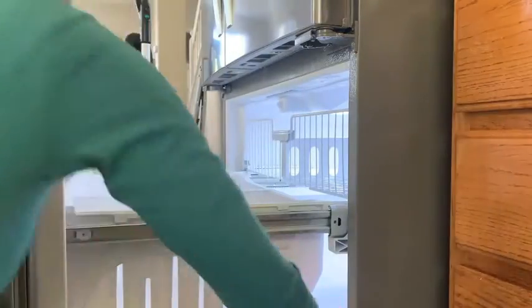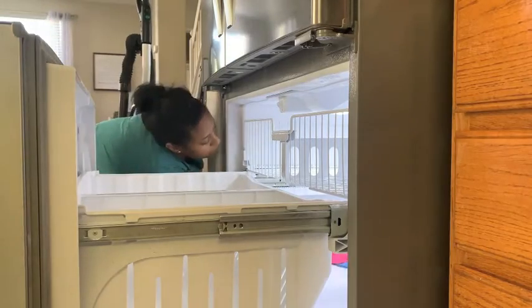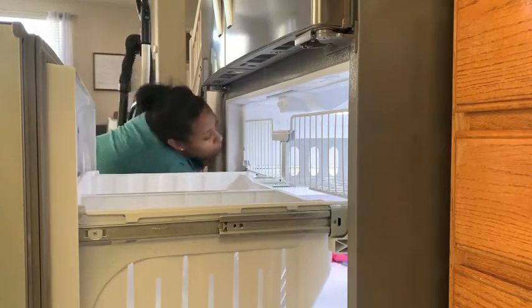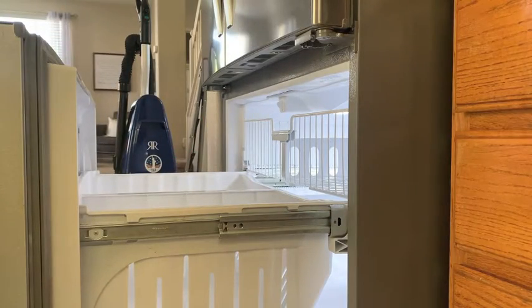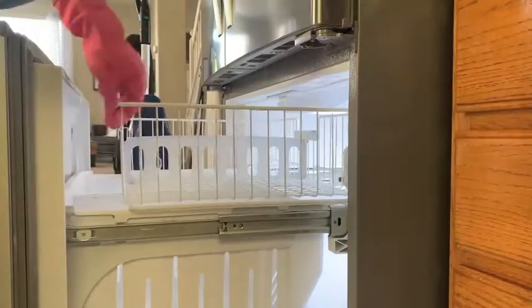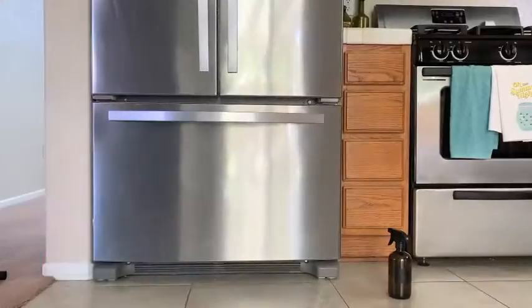So it was pretty crusty, and there was a lot of stuff that had fallen through and fallen on the back shelf. After that, I'm also going to clean out the vents underneath my refrigerator. I like to vacuum those out and then just hit them with a wet or damp cloth to get all of the dirt and debris from those as well.